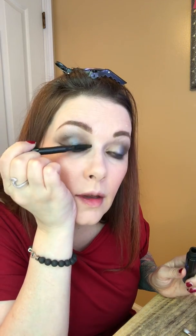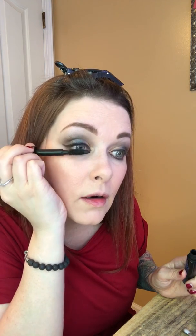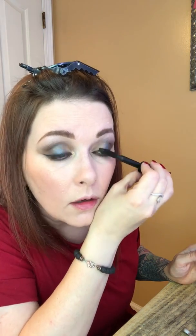It's got a good brush on it. It reminds me of CoverGirl Lash Blast in the brush style, which is my all-time favorite mascara that I've tried so far. I would love to try some other ones, but it's not in my budget. But I'm not complaining because the Lash Blast is amazing. It's been my favorite for years, and I'm lucky that I have one that I love that is affordable, right?